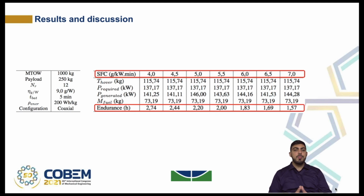Here we can also see another simulation where we have used 9 G/W efficiency. We have changed the SFC from 4 to 7. As you can see on the endurance, we are going from 2.7 hours of endurance to 1.57 hours of endurance when we have a SFC of 7.